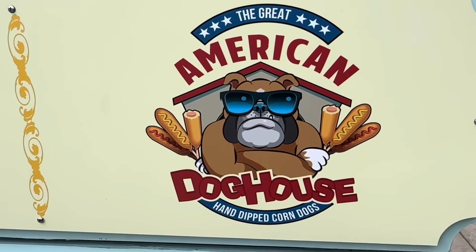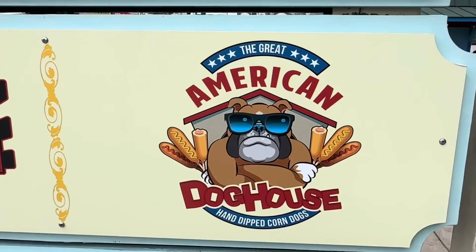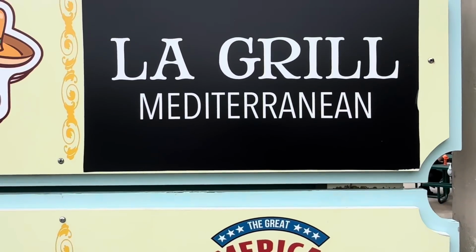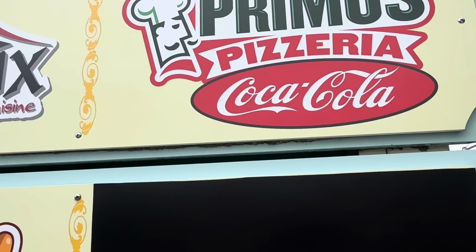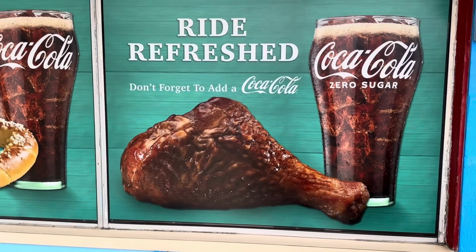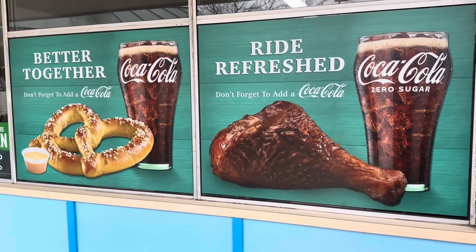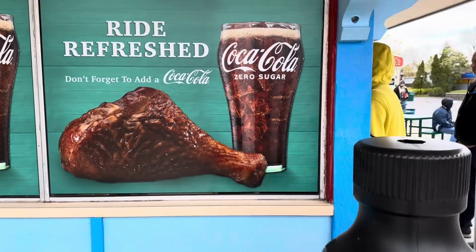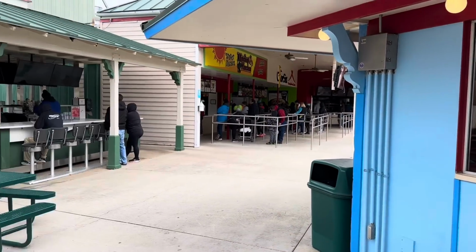The American Doghouse, hand-dipped corn dogs, the Great American Doghouse, I was gonna say Roadhouse. And the La Grill Mediterranean, Primo's Pizzeria, Coca-Cola, official soda of Six Flags. Yeah, those big turkey legs. First time I ever had one was at Universal Studios, Islands of Adventure. Like, you see the commercials, you're carrying around like the big He-Man club, a turkey leg, and yeah, people are in line, probably getting either some turkey legs or those pretzels with cheese.